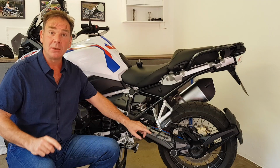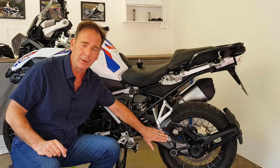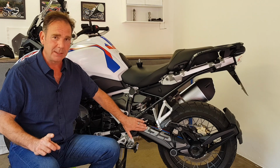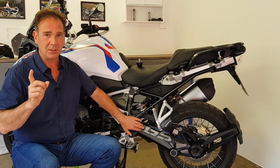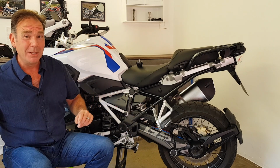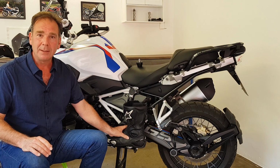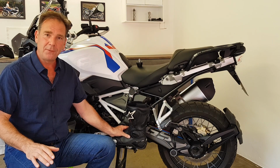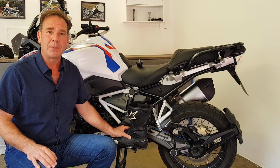And the next thing we need to look at, if we look at the axle here, I've already got a sticker covering the axle. So why did I do that? Because I did this really early on in the process. At the end of the first week, I had scratches across here from my boot. So let me just explain why I went for this particular option. Normally, if you're riding normally, your foot is probably going to sit centrally on the peg and it's not going to scrape that axle.